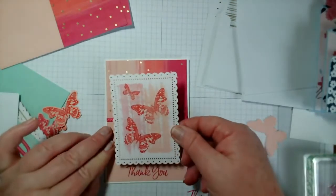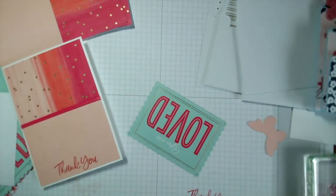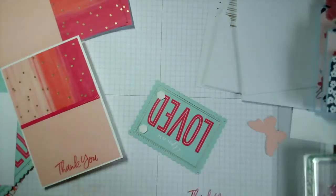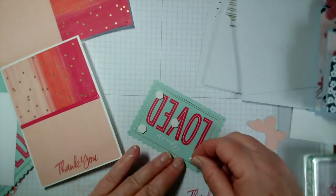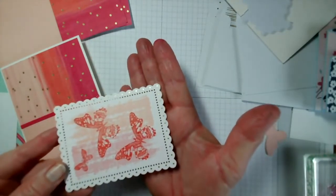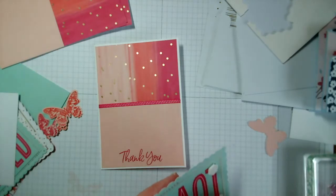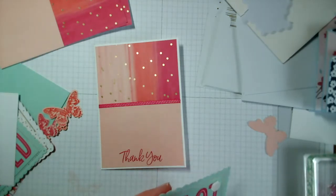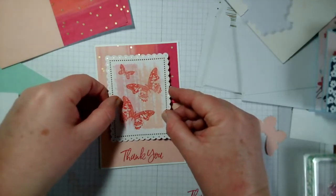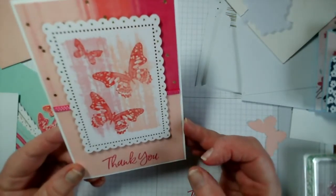There we go. So I'm going to pop this up on Dimensionals. There we are. So a completely different and certainly non-Valentines card. This hasn't even got a heart in sight. And I do love this fancy edging. I don't know if you can see that. So it's gold embossed and then open dots right the way through. There we go. Get that roughly centered, and there is a thank you card from a Valentine's kit.